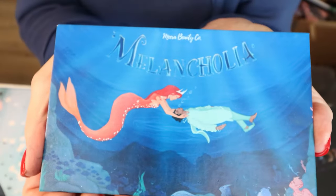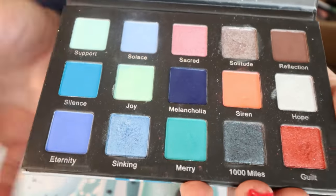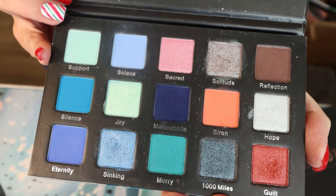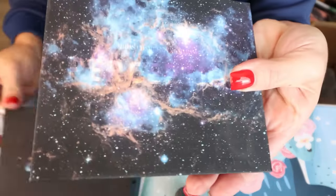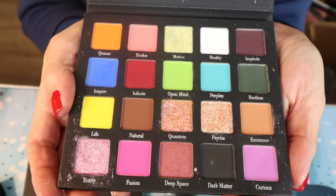I'm also ready to declutter the Melancholia palette from Moira Beauty. I do like this palette. It's a unique color story, but I don't reach for it anymore, and it's been sitting in my collection. I think it just deserves a better home. And that's the same with this palette, Perception, from Midas Beauty. Midas Beauty is no longer in business, so I'm going to declutter this one as well.